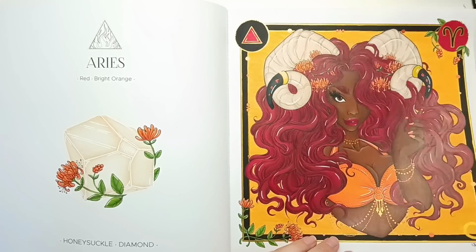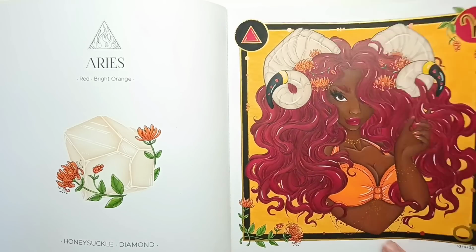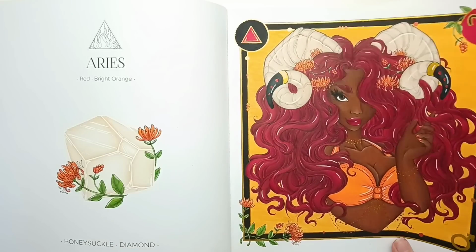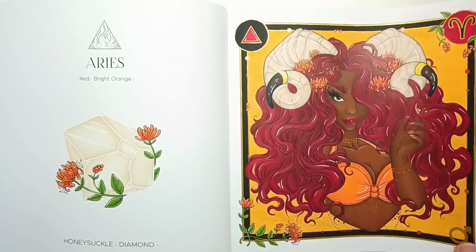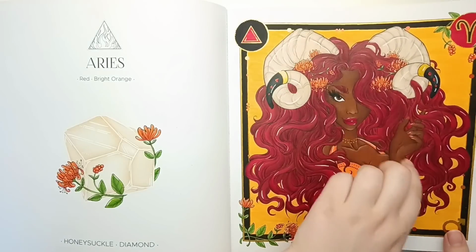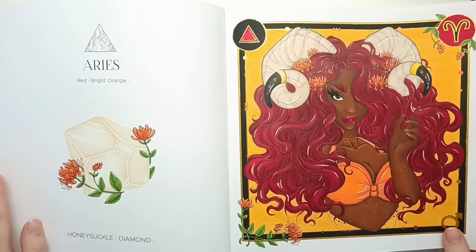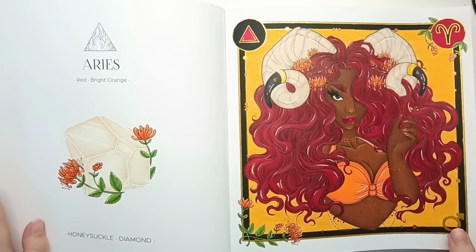I used a lot of the super golden markers for details, like on all of the beading on her tops here, around the border. And yeah, really enjoy how this page looked. Oh, and on her nails here as well. I put a bit of super golden marker. And I coloured this page on the opposite side to match.